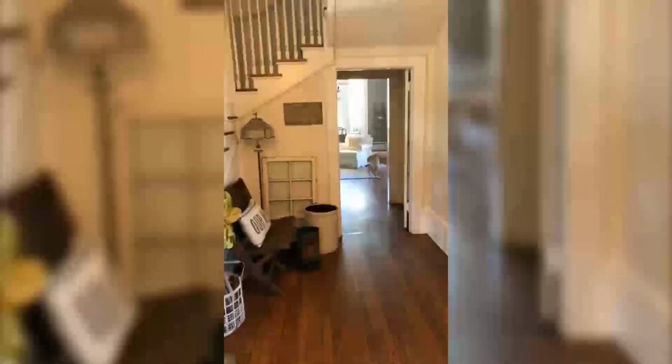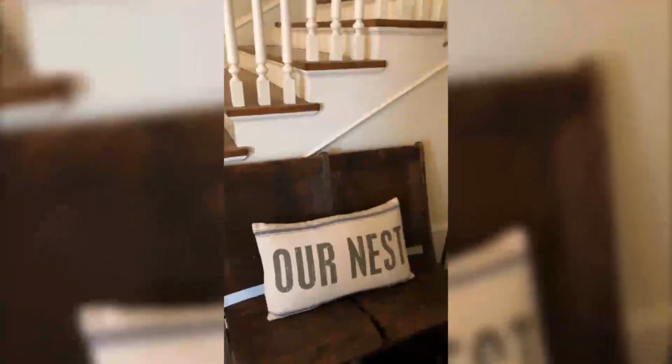It's got these great kind of dividers. I've put flowers in here, and right now I'm using it to sort my mail. But I love it. And as we walk this way with the tail wagging in the background, I have a wonderful magnolia wreath that I purchased, and this pillow, which says Our Nest.